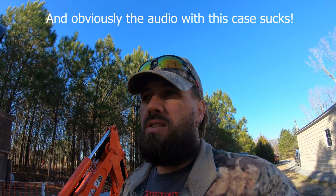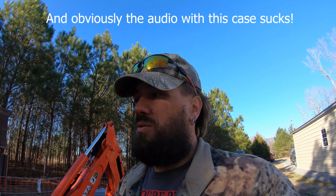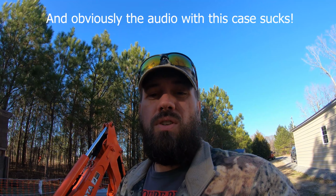P.S. Tried a different casing for the GoPro today to see how that handles. It's an all aluminum case and should be a little bit more rugged, so we'll see how that goes. We're using the Hero 7 for this one, so stick around.